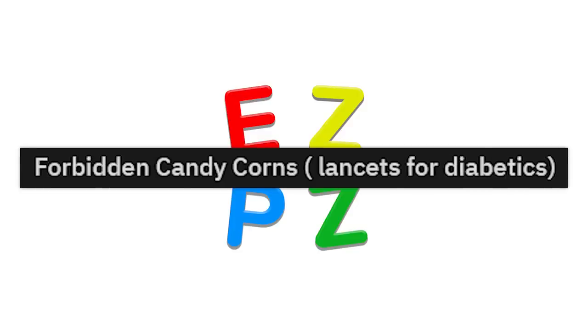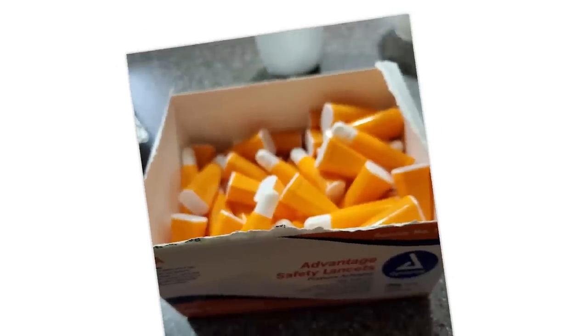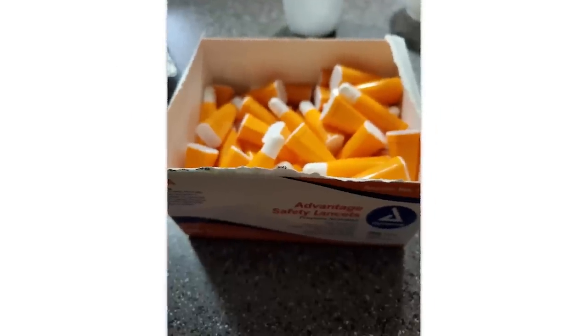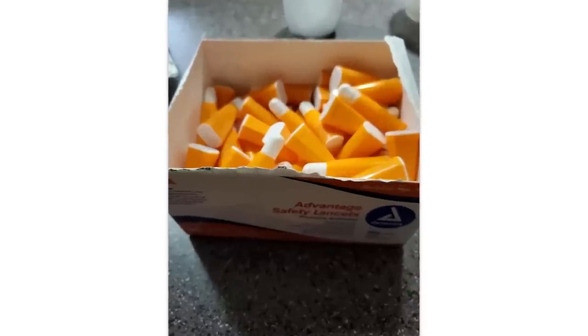Forbidden candy corn. Lancets for diabetics. What is a lancet? What does that do? I should know that. My sister is literally type 1 diabetic. I'm a bad brother. I'm a bad person. I'm going to hell. This sucks.